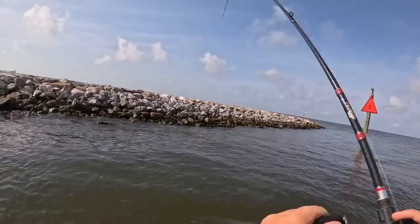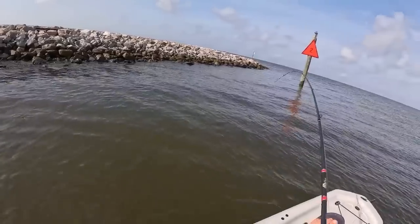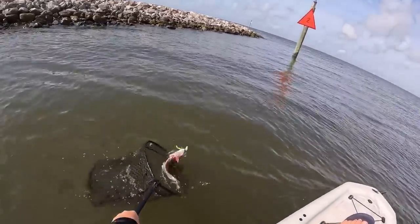Got him. There we go. First fish of the morning. That's a flounder. All right. Yeah, that's a good one too.